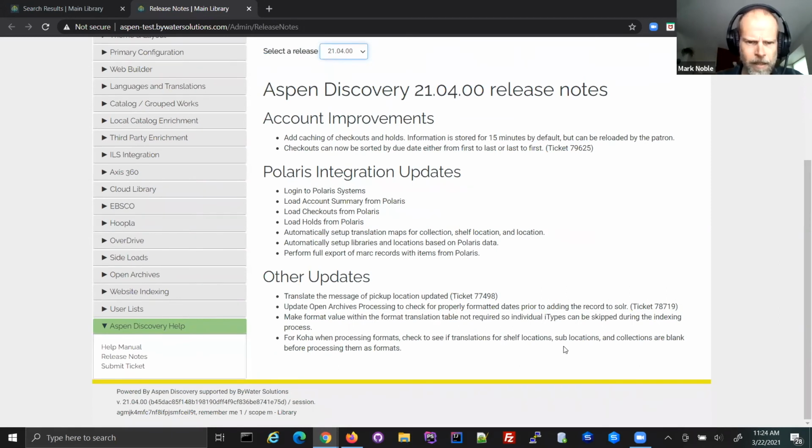Other updates: translation of the message for pickup location updated. That solved the ticket. And always, if people find things that aren't translated, just submit a ticket and we can get those translated, whether you want to use it for English to English or English to a different language translations.